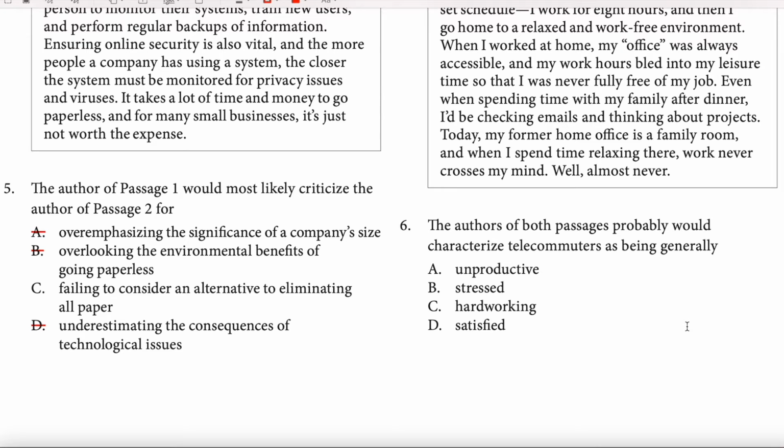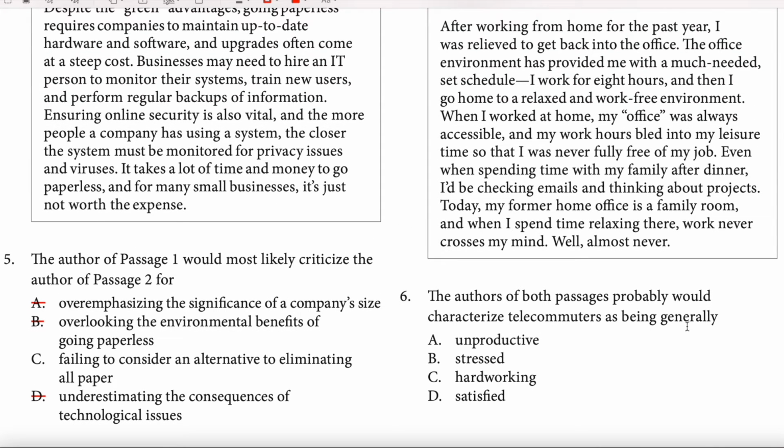Now, technically, we don't even have to read passage 2 to look for the evidence, because both of them have to agree. Is that clear? We're looking for the authors of both passages characterizing telecommuters in some way. So if just one of the authors doesn't characterize them as being unproductive, we know we can get rid of it. But the author of passage 2 also wouldn't describe telecommuters as unproductive. Why not?